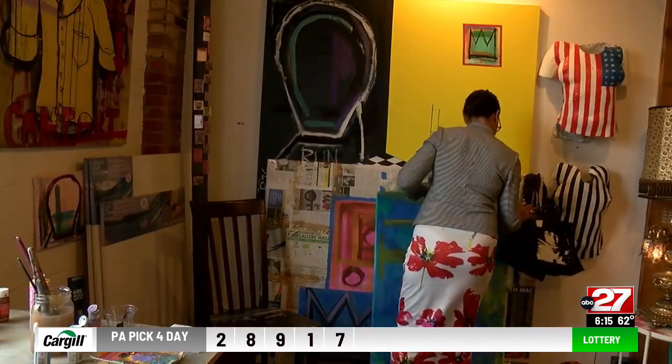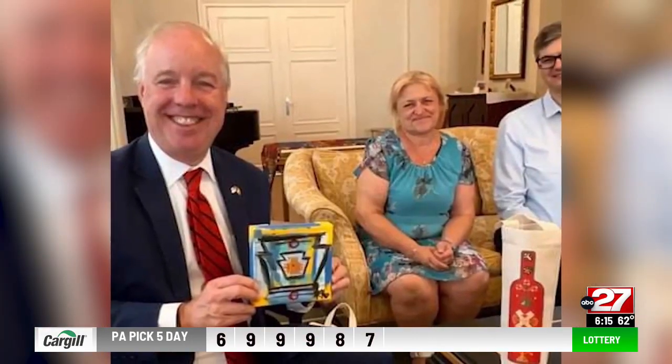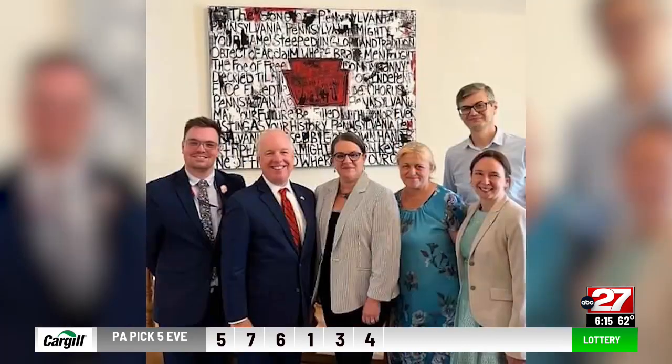I ignored it. But they reached out again, explaining they wanted her art on the walls of the U.S. Embassy in Moldova. I didn't even know that Moldova was a country. It was geography 101 for me. The U.S. ambassador to Moldova, Kent Logsdon, is from Pennsylvania. He had seen Raina's work and knew she was the right choice.